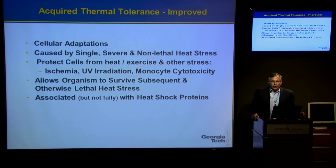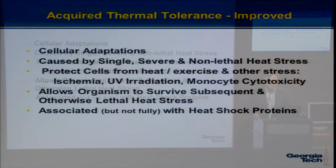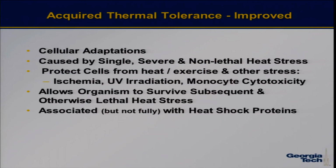So we've really focused on heat acclimatization and basically reducing physiological strain in the mechanisms. But one of the changes that occurs with heat acclimatization is that for a given level of physiological strain, you're less likely to have injury to organs or heat stroke. And these adaptations occur at the cellular level, and they're called acquired thermal tolerance. And acquired thermal tolerance, again, is cellular adaptations caused by a single or severe non-lethal heat stress that protect the cells from heat, exercise and other stresses.